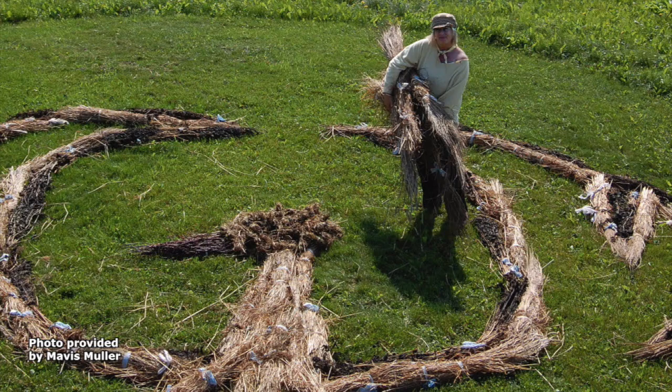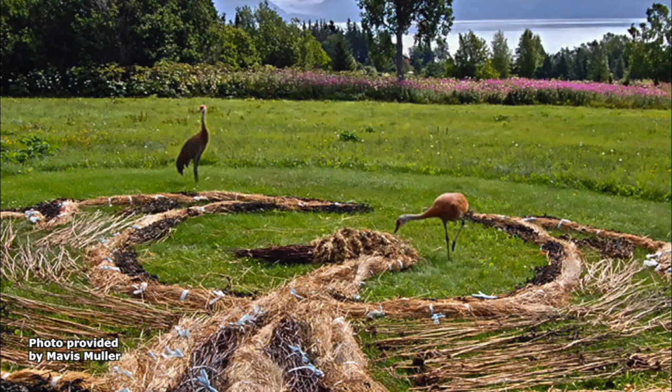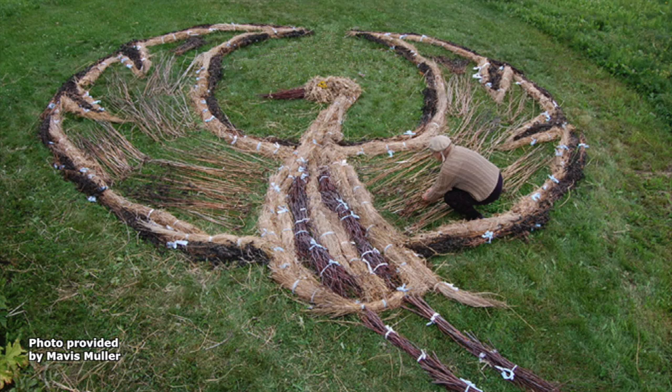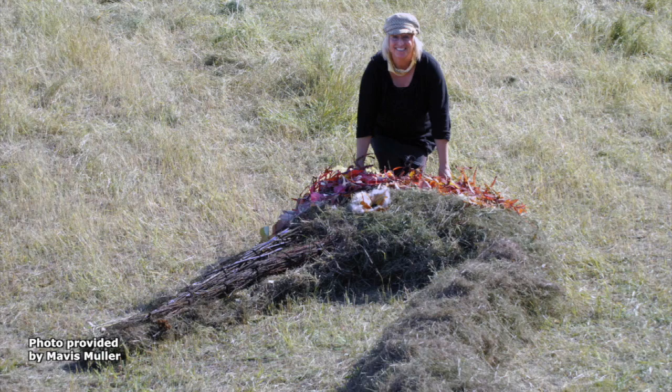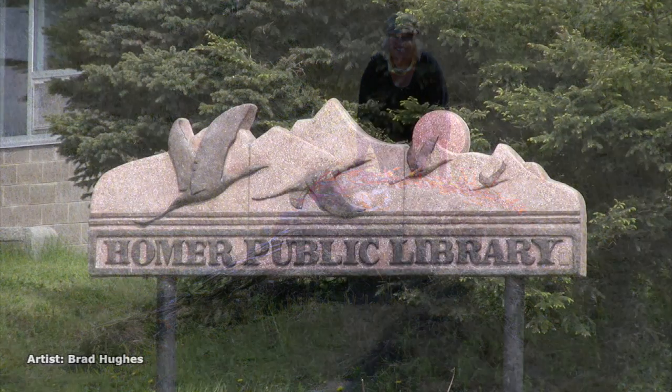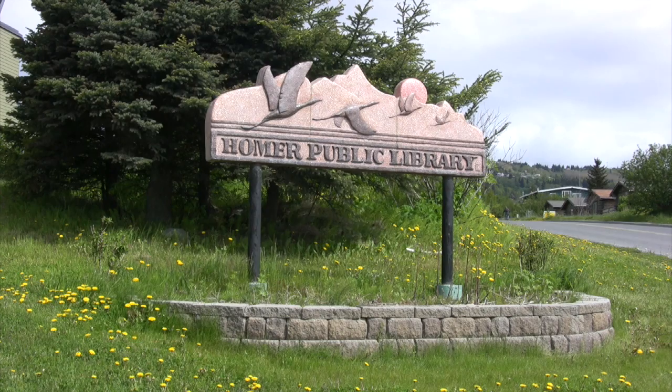As she says, it is a way to share their natural beauty, dignified and stately ways of being, and transforming qualities. It is also her way to advocate for the cranes and their habitat. The Homer Public Library is the flagship of crane art inside and out.